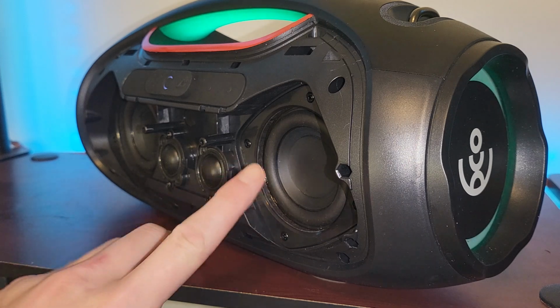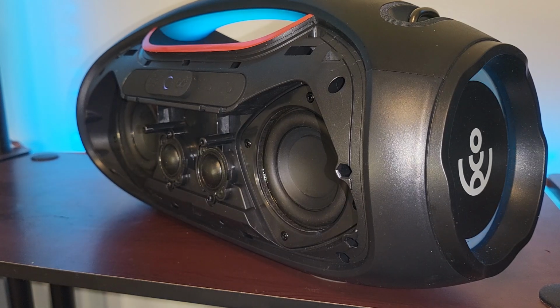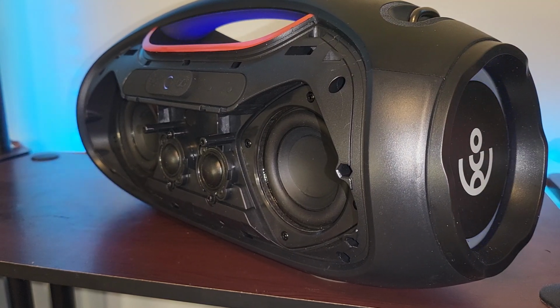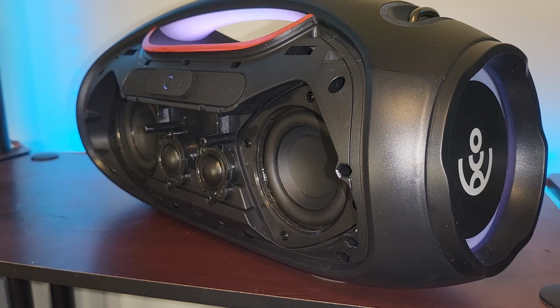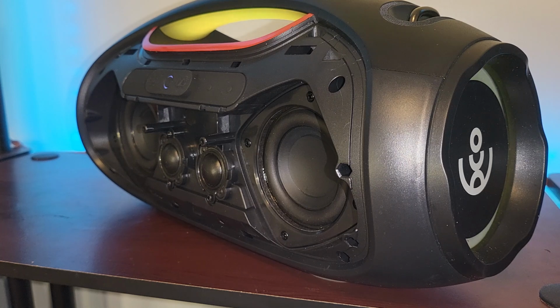Now it does have two 3-inch woofers and two 1-inch silk dome tweeters, so not a bad little setup. And then it actually has about a 4-inch passive radiator, so decent size. And this thing actually has a really amazing amount of bass. For this size of speaker, it definitely sounds quite good. I think they actually did a really good job on this one. Some of their other speakers that I've had still sound pretty good, but their EQ was a little off in my opinion. This one is super smoothed out, really good bass, really nice highs. They just did a really solid job on this.